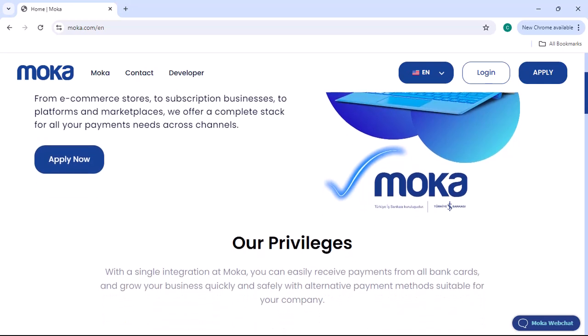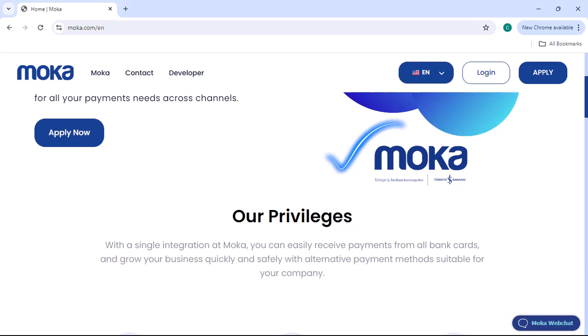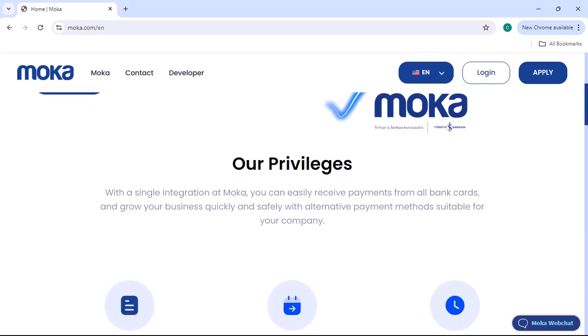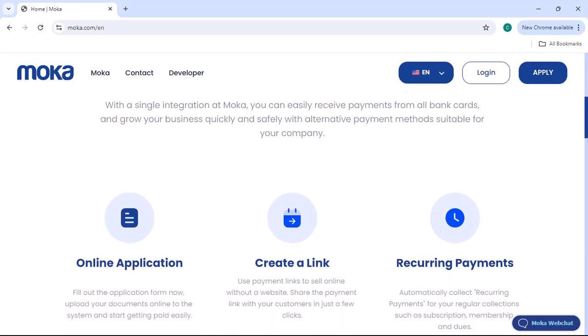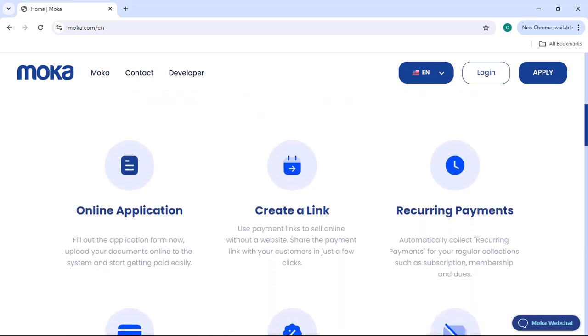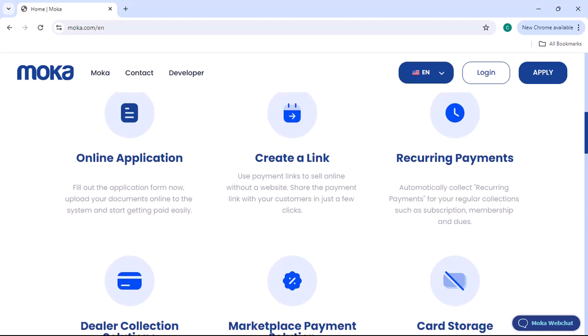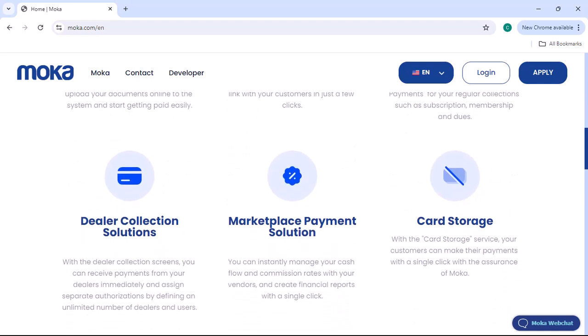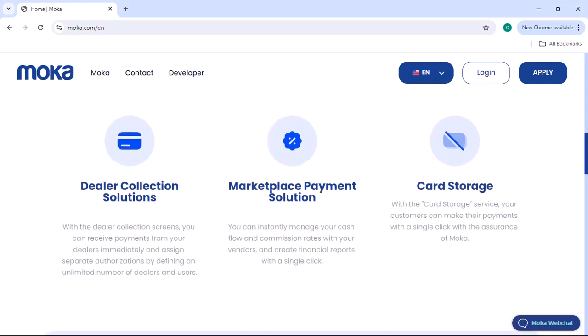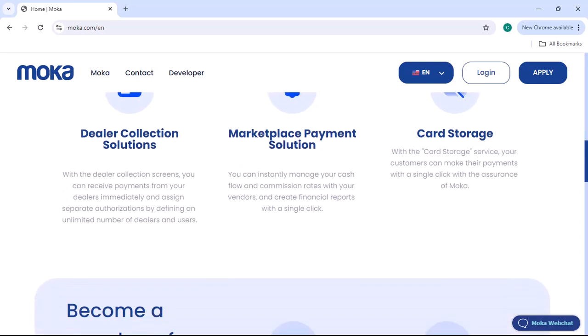Is Moka right for you? Whether Moka is the right investment platform for you depends on your individual financial goals and risk tolerance. If you're looking for a convenient and affordable way to start investing, Moka can be a good option. However, it's essential to do your own research and consider other investment options before making a decision.